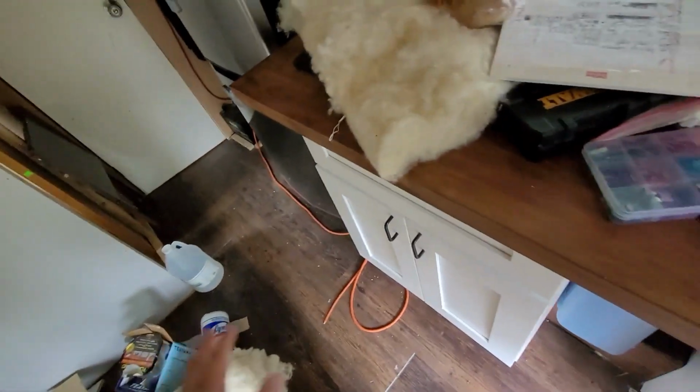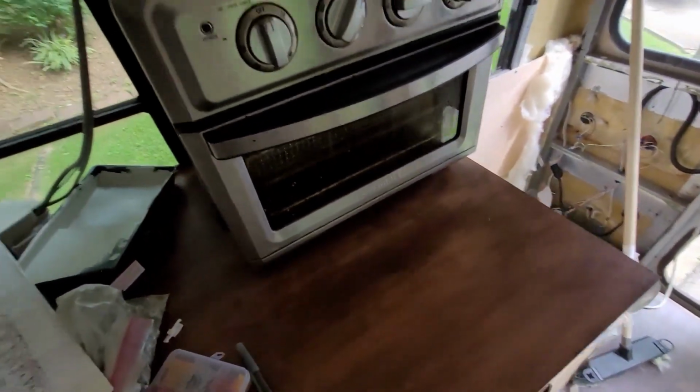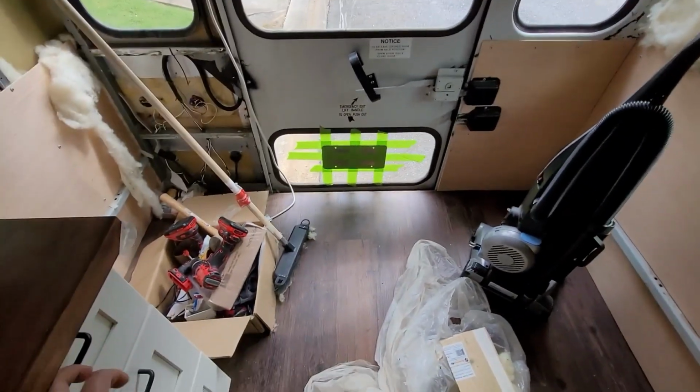I'm doing pretty well. I did a little bit of sweeping. Just a little bit, not a lot, not in depth here. The bus still isn't finished. We have a lot more work to do. Did a little tiny bit of vacuuming in the drawers here.